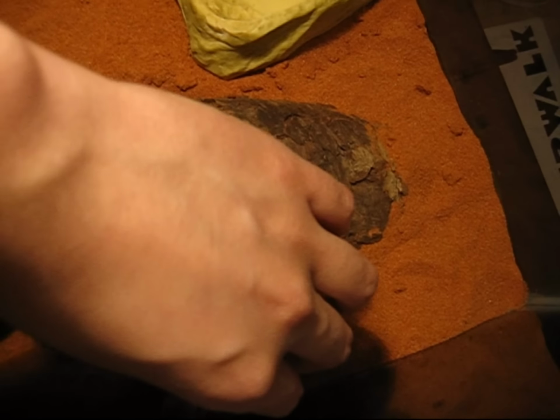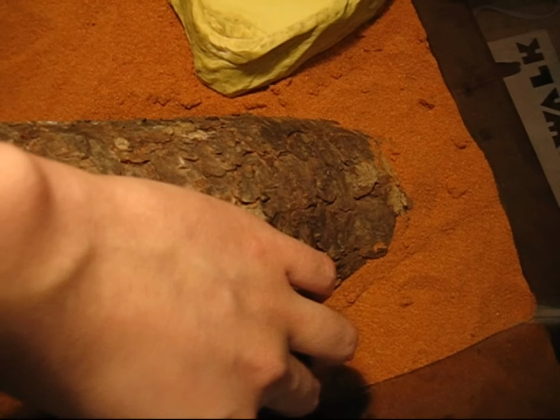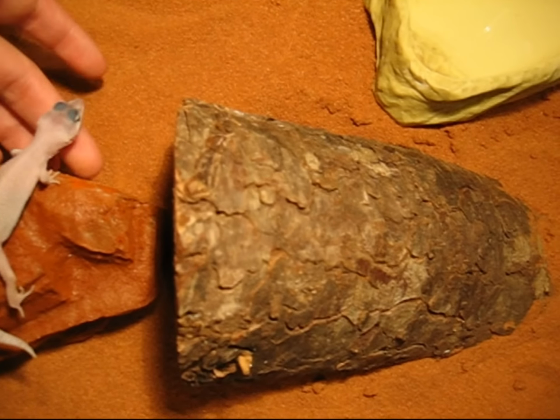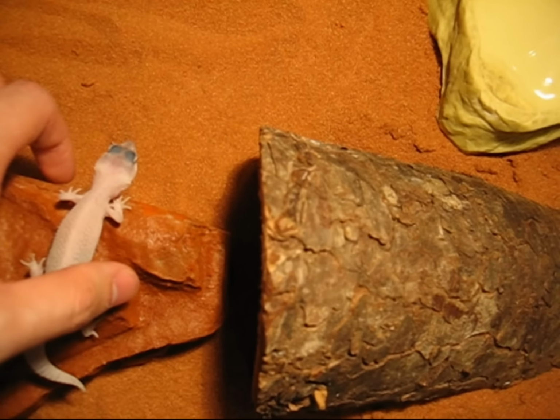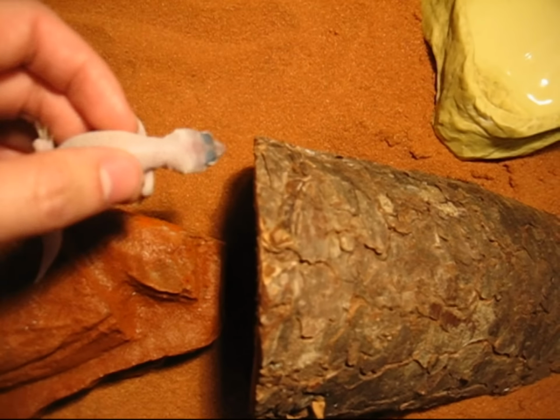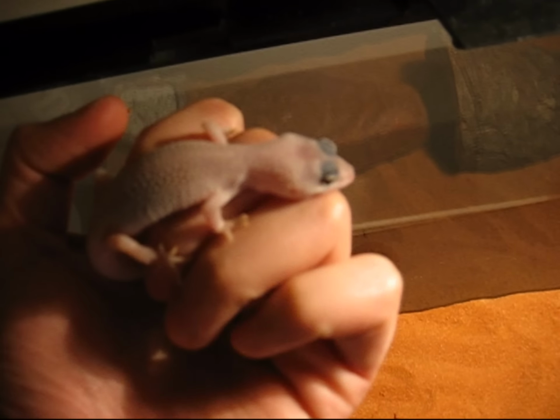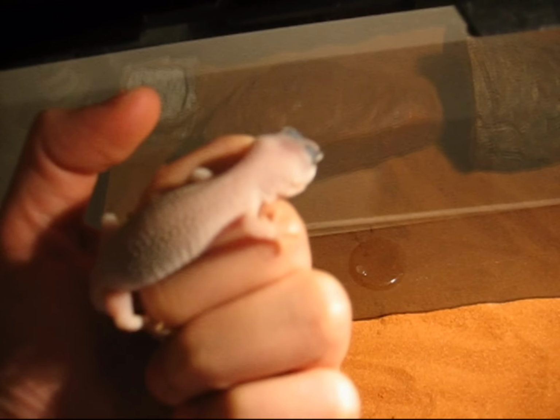So there he is. I just fed him. Still kind of skittish, but he lets me hold him sometimes. Alright, so there he is. Still really tiny.